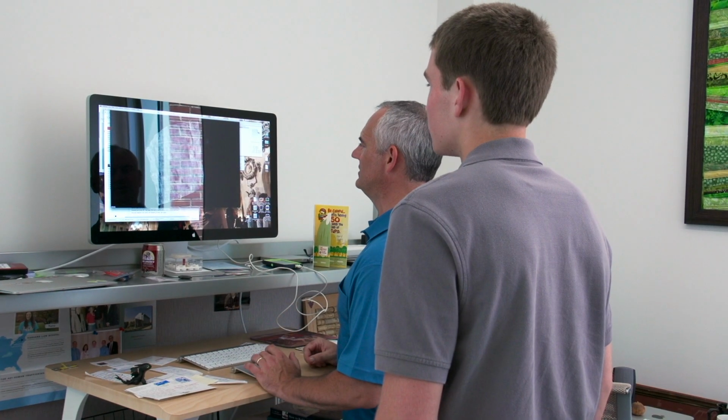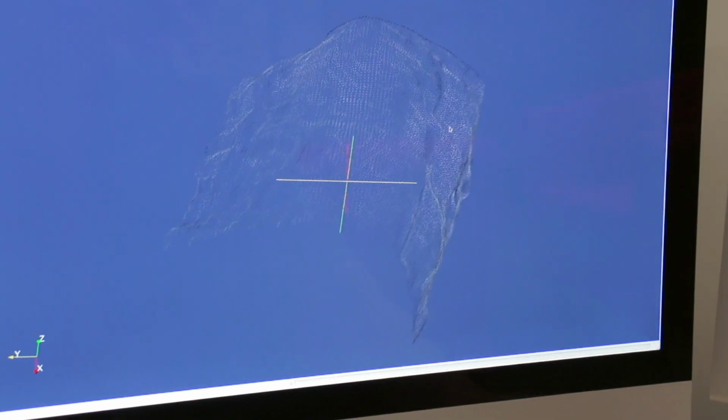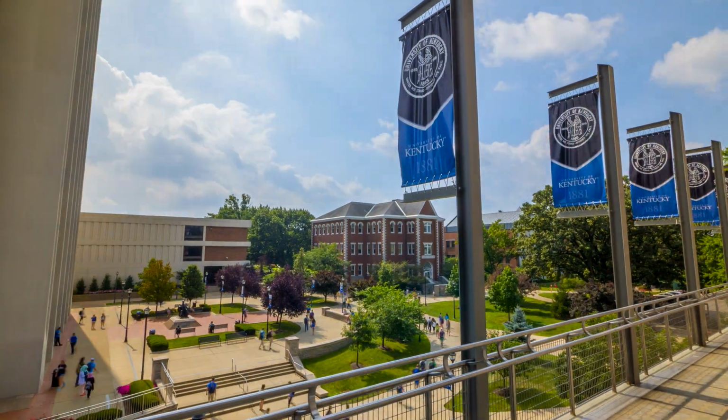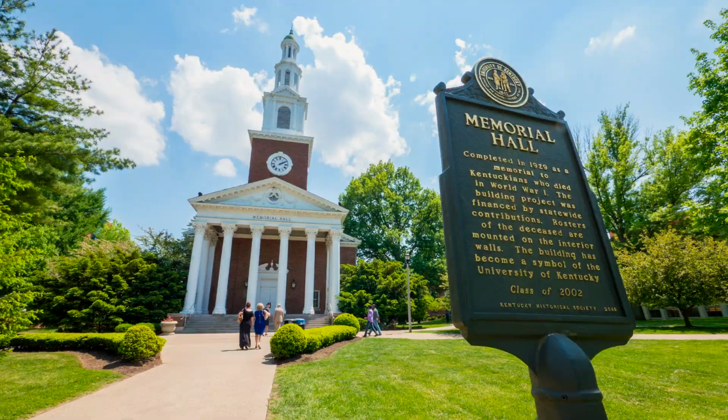I had a really special time at UK as an undergraduate, and I was able to sort of make UK, which is a really big campus, feel small in a number of ways for me. That made it a really special experience, and I've taken a lot of pride since then in having come from UK and representing the university in my hometown. That made it easy for me to want to come back.